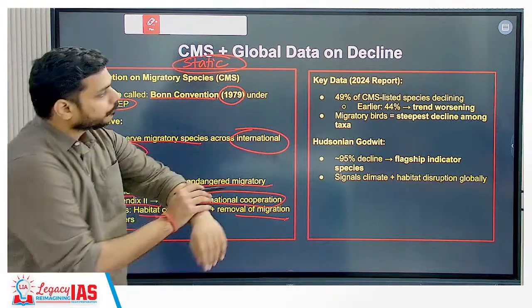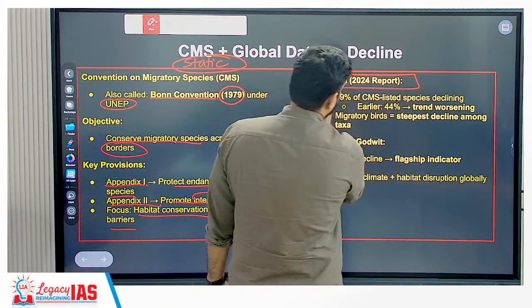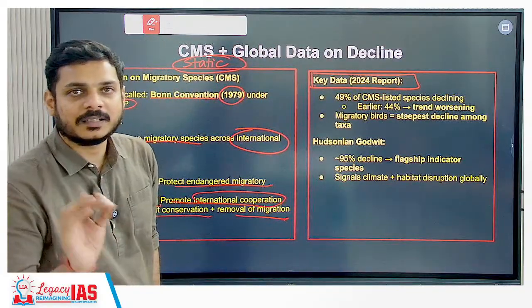Now, key data in 2024, the report, what does it say? It says that 49% of CMS listed species have declined.